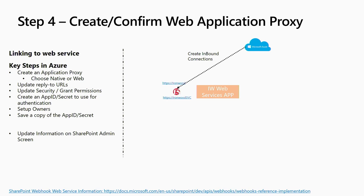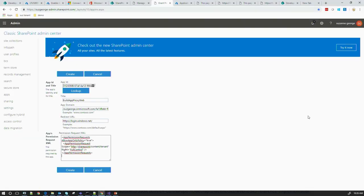Update your reply to URLs, grant permissions. That's a key one to do. And then you create your app ID and secret for coming inbound. So let's see what that looks like.